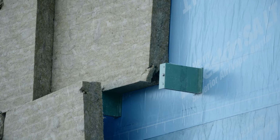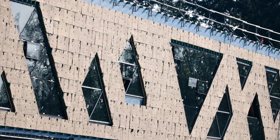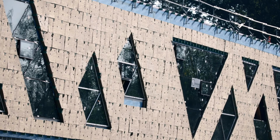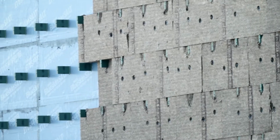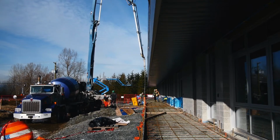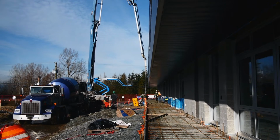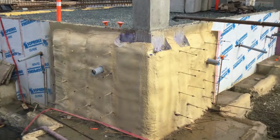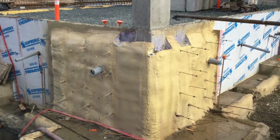Another key component is the insulation. The design required 6 inches of semi-rigid mineral wool to be installed with intermittent thermal clips. Fiberglass thermal clips penetrate through the insulation. Because of the shallow footings, supporting the exterior masonry cladding required a secondary base of concrete outboard of the slab edge, separated with 6 inches of insulation.